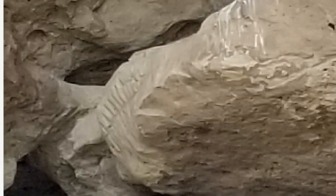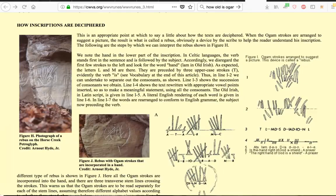And then you can see here, let's go back to some of these markings. Bada bing, bada bang. I'm just saying. And then, check this out, Horse Creek. This is Horse Creek, and this is CWVA.org. I'll leave the link in the video description box. You can look at the data there, how inscriptions are deciphered.